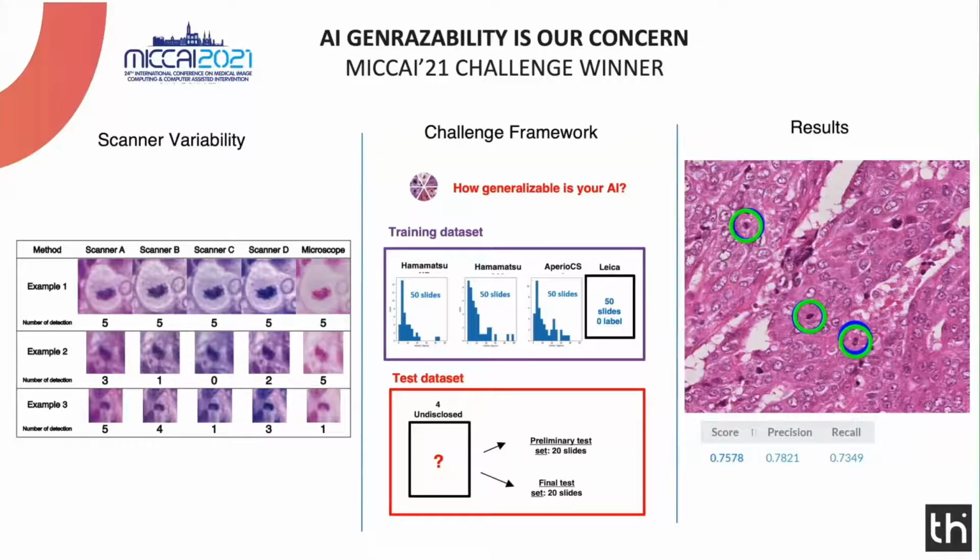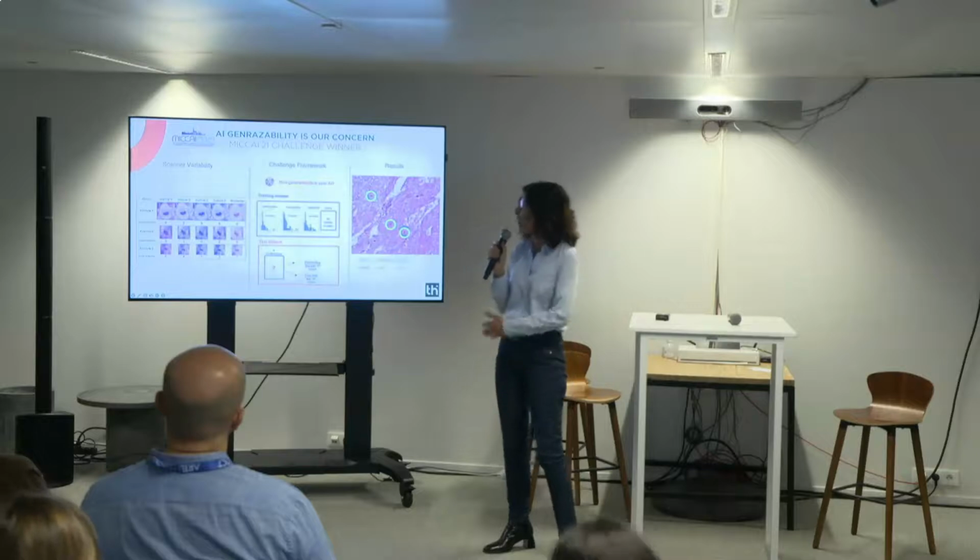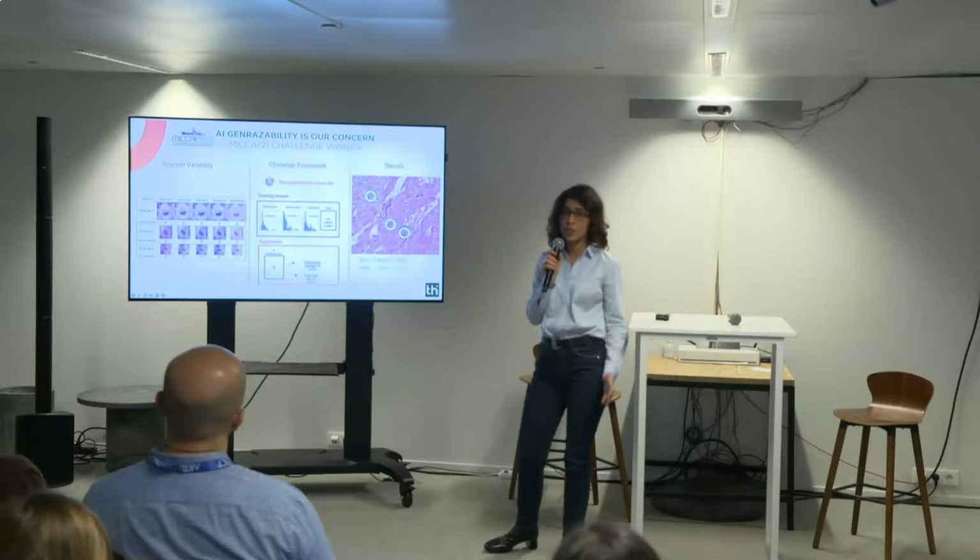So AI generalizability is really one of our major concerns. We don't want to make an AI that works only on one scanner in one center. We really want it to be generalizable to different scanners. And on this image, you can see how different the images are from one scanner to another.